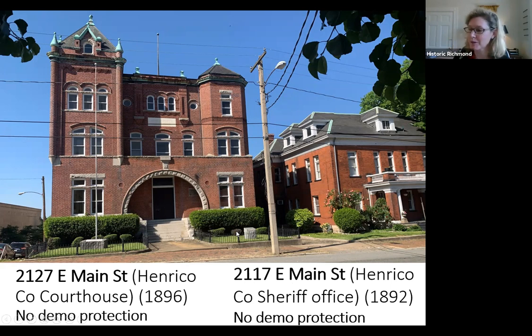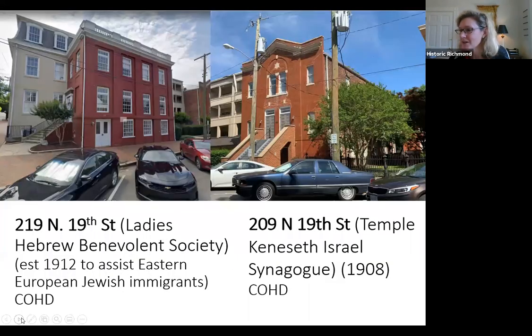These are interesting because you may not realize that Henrico County had 3 separate county courthouses over about 100 years on Main Street on this location in Shockoe. This was the latest one built in 1896. It's the only example of Romanesque revival architecture in the district. And then the sheriff's office next door built a couple years before in the colonial revival. These are adaptively reused. They're no longer the Henrico County offices.